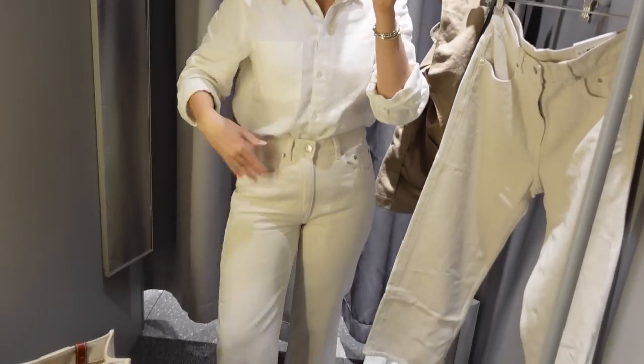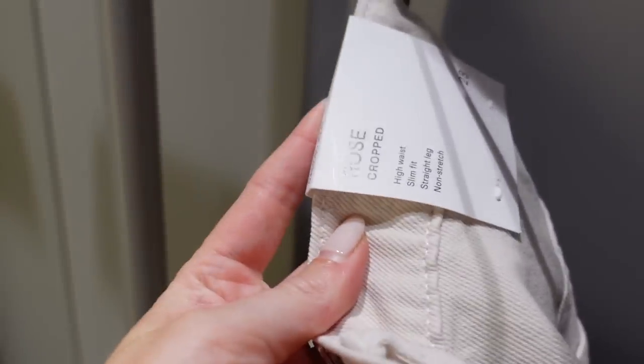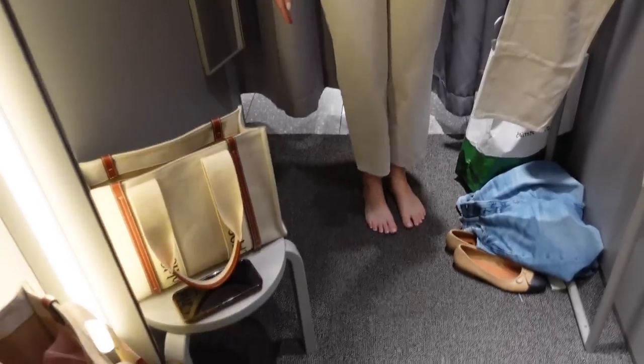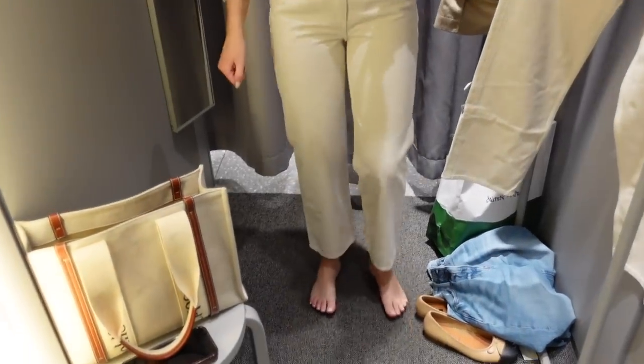So I'm just in ARKET now, and these are the rose cropped jeans. I'm trying on the 27. And they're not too cropped. Unfortunately, I didn't have the neck size down in stories. I don't actually do a 30 leg, and they were really soft, and I didn't know how they would fray if I cut them because the denim was so soft. But these actually fit really nice, and they're not too cropped either.